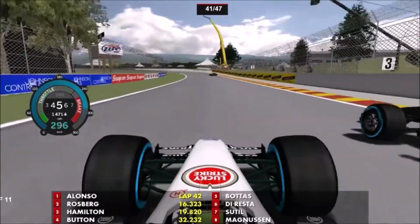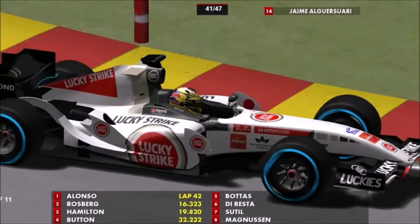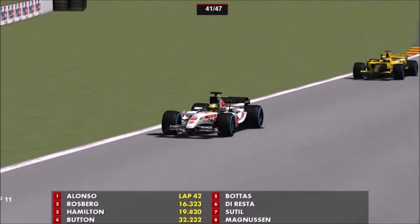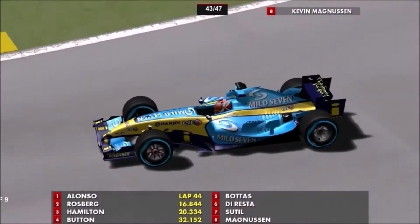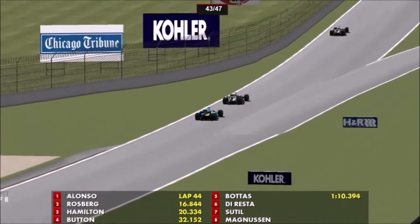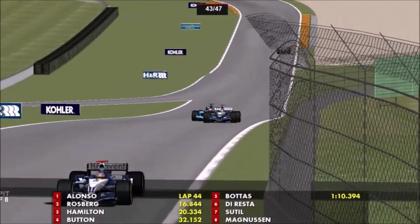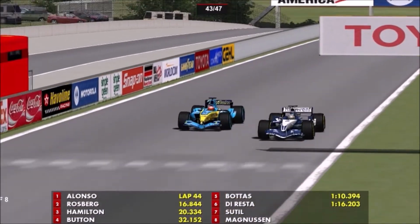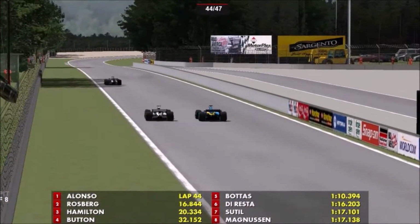Who knows, as Al-Jaswari and Chandok do battle into turn 3, and that's 14th for the Spaniard. One of 5 drivers yet to score points, although one of them won't be able to score points because Maldonado got sacked. Says Buemi, Sainz and Al-Jaswari and Chandok all yet to score points.